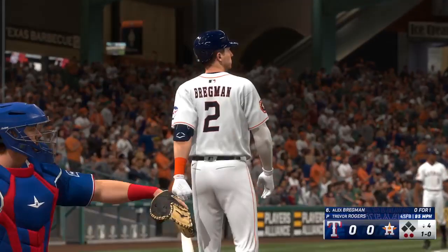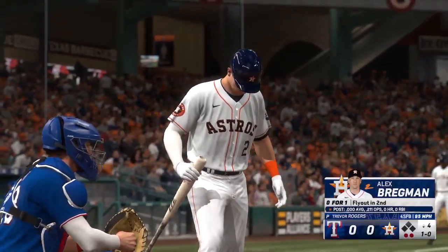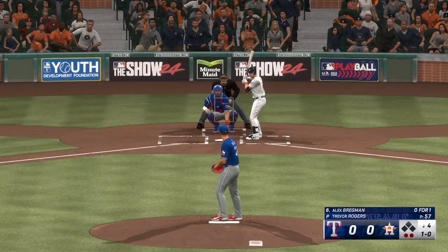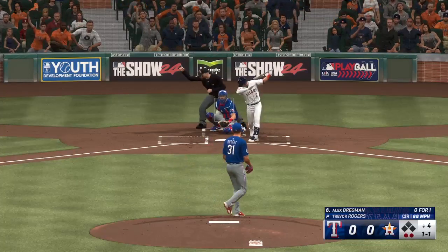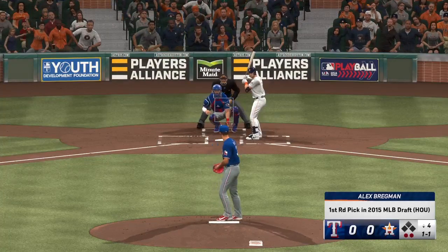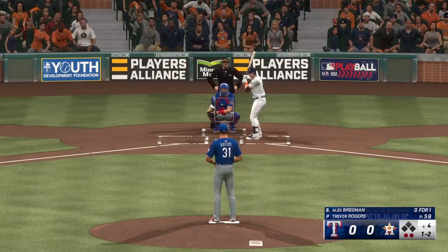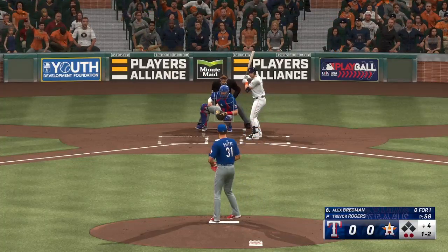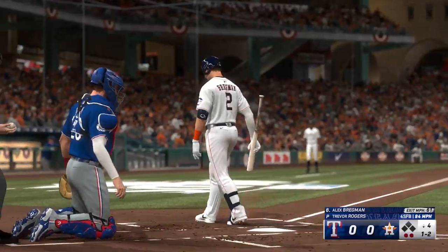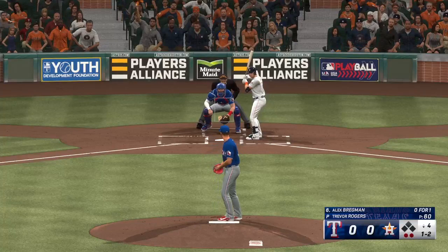Just missed. Two down, nobody on. We're here in game five of this American League Division Series. Swings through that. Generally, second, third time through the lineup, you want to be able to lean on those secondary pitches and command them. Looks like he's doing a nice job of it. Swings through that one for strike two. Two outs.